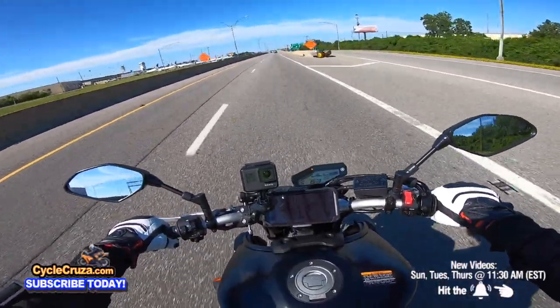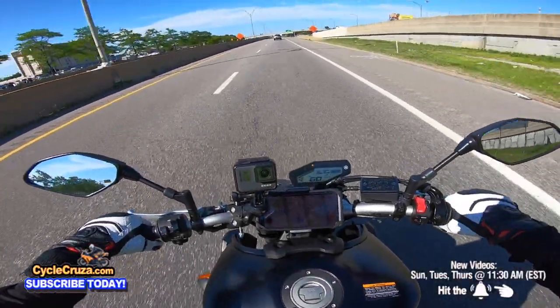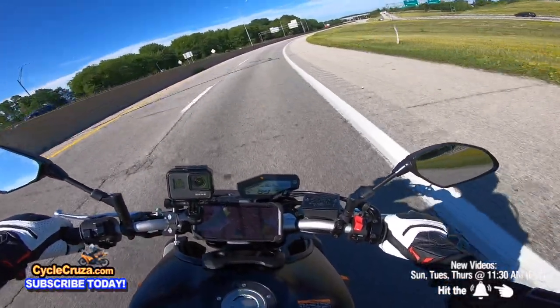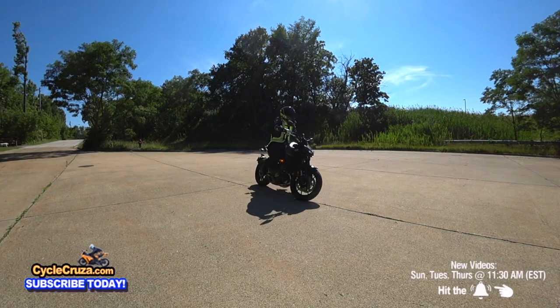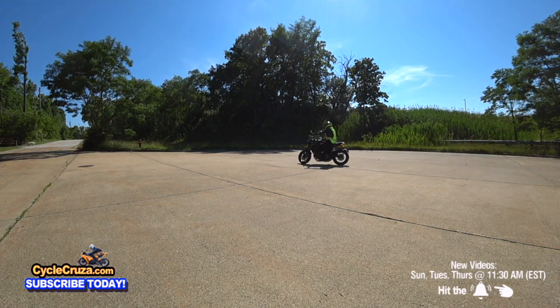I probably will be getting a different shock. As far as shifting, it's smooth. I'll tell you guys, this thing turns really well, and the turning radius is awesome. I like the turning radius.